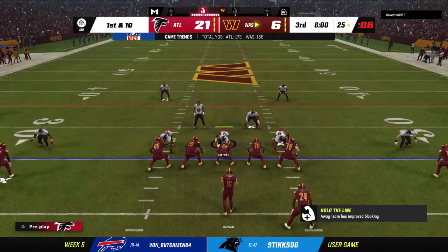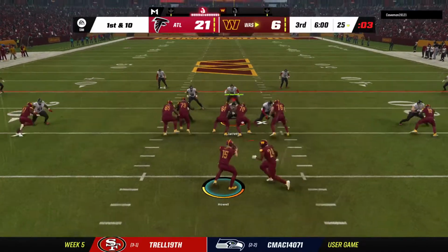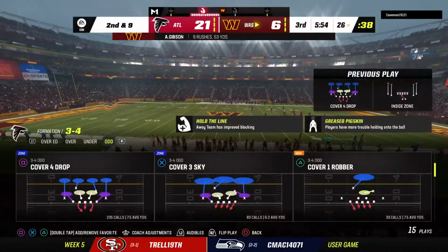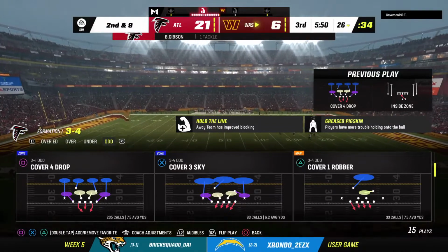Out there set and ready for this next drive, the Washington offense. By no means certainly are they out of this contest. Two-score game at the start of the third quarter, but you feel like if they don't get points and then they give up points, then it can become a slippery slope. This feels like an important possession.